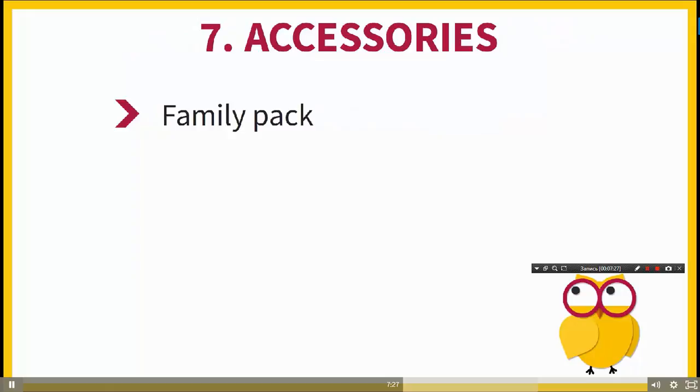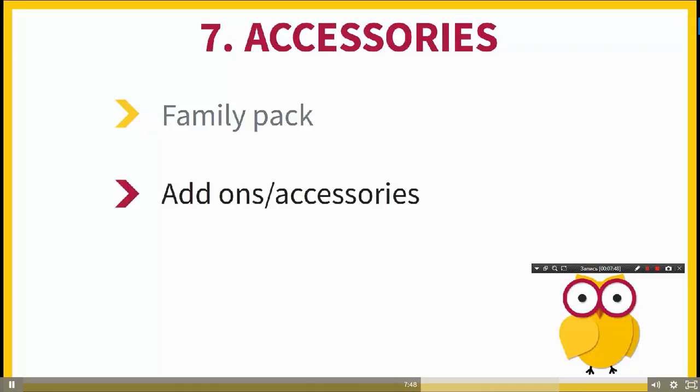So now the 7th and last tip. Add-ons and accessories. Consider adding accessories and add-ons as individual perks so that your contributors can pick and choose the items they want. Then you can offer them in bundles with a special pricing as well, like family pack, friends pack, etc. You can also provide add-ons with your core product to make it more attractive.